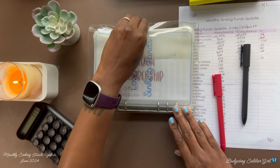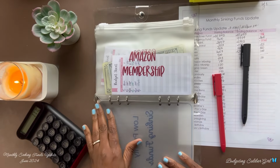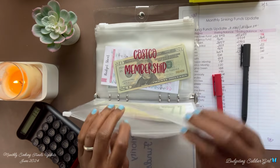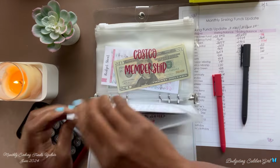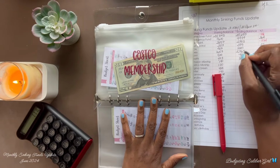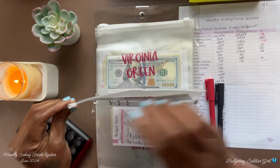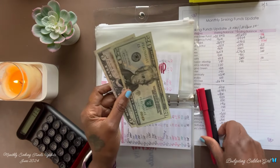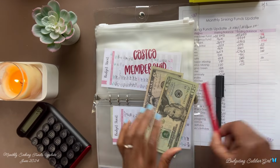Next is our Amazon membership. We ended with $140. And for the month of June, we have $140. So no change. Costco membership, we ended with $120 and we have $25, and that is a negative $95.